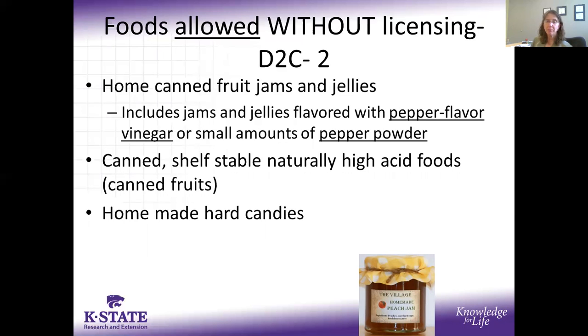So again, if you're selling strawberry jam with normal sugar, you don't need a license for that. If you sell reduced sugar or no sugar strawberry jam, then you do need to have a license. And again, we'll talk more about that in a minute. If you're selling things like canned fruits, so canned applesauce, canned peaches, those you do not need a license for. They're naturally high in acid, so they're considered safer.